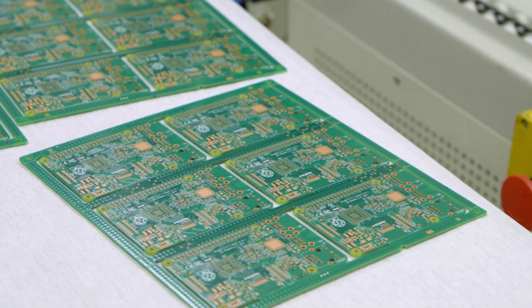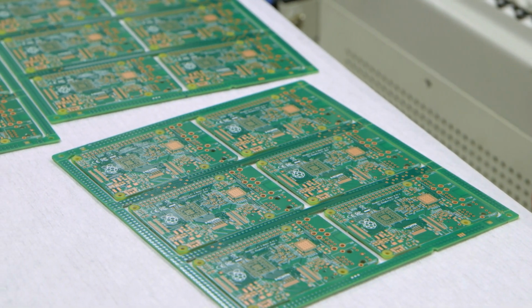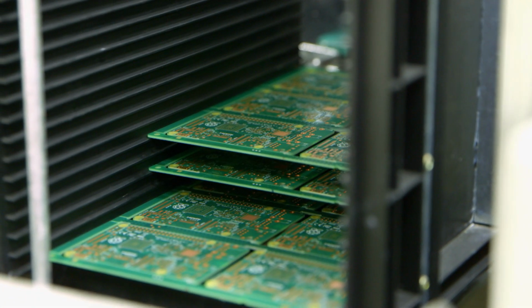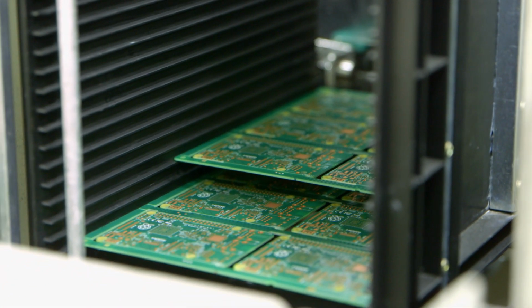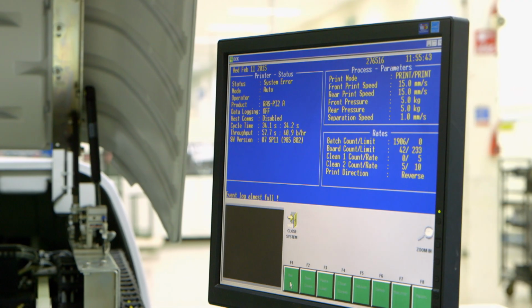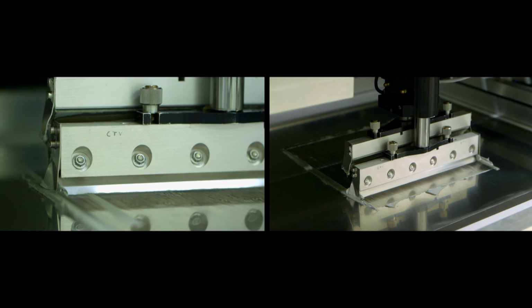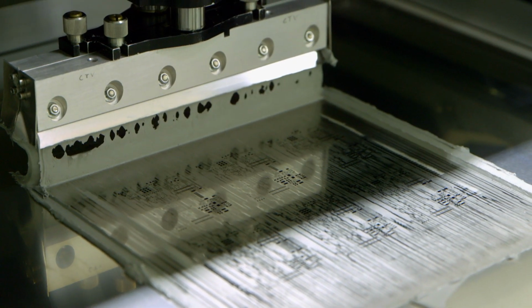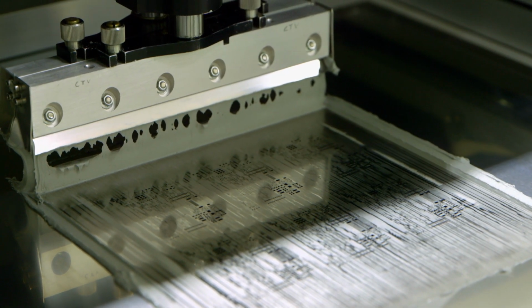The PCBs are mounted on a panel of 6 Raspberry Pis. This ensures minimal contact when handling and provides a waste edge around the boards that the machines can use to clamp the panel firmly into place. The bare laminate PCBs are screen printed with solder paste using a 100 micron stencil. When the stencil is removed, tiny prints of solder are left on the board.